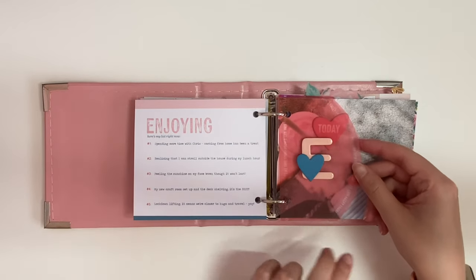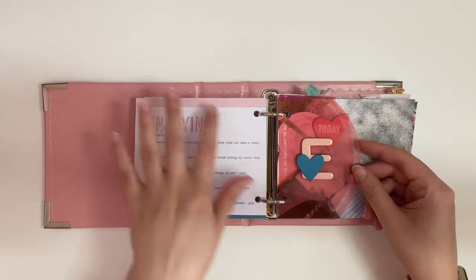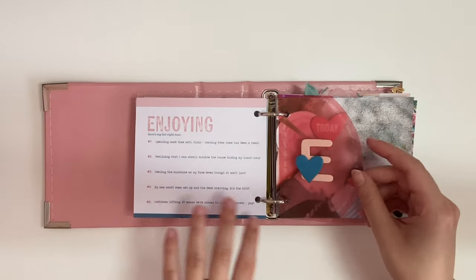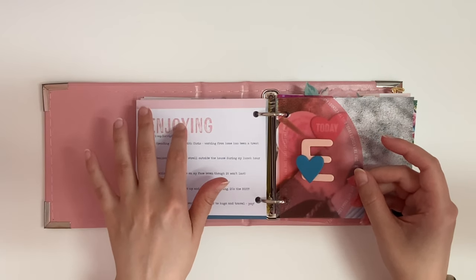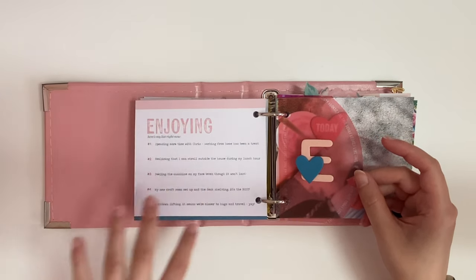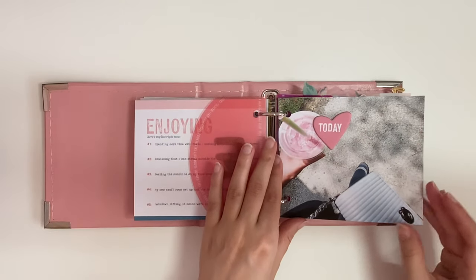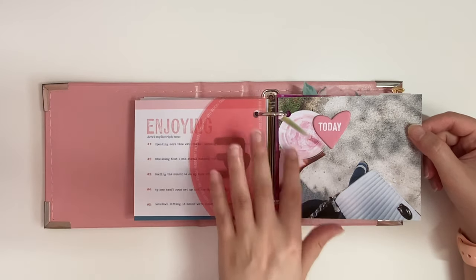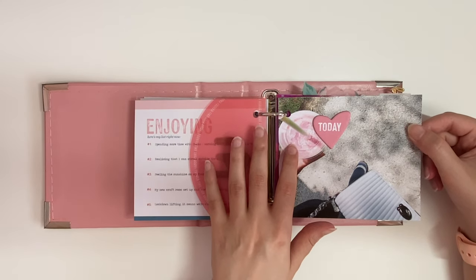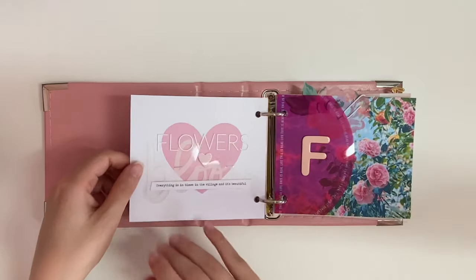So it was just like having a little chat about the good stuff. I've got my little E and a heart there, coordinating with the colours of the digital. I think this was a digital journal card, and I just popped some colour behind. So that's cute. Then I added in a photograph that represented one of the things, going out at lunchtime and getting a smoothie. So that's a little photo of me walking back with that.